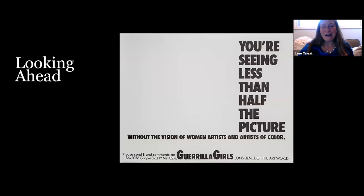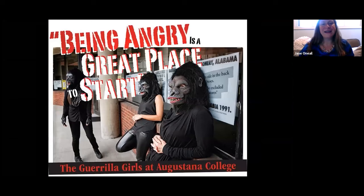But as we wrap up and we look ahead, or we consider where we are at least, I'm going to bring us back to the Guerrilla Girls, that activist group. And they remind us that you're seeing less than half of the picture without the vision of women artists and women and artists of color. So another poster that they created is "Being Angry is a Great Place to Start." And it's interesting for us to think of the kind of cultural shifts, societal shifts, and major events that need to happen in order for us to see real change in the art world and otherwise.